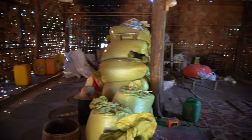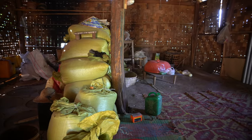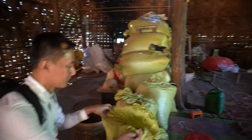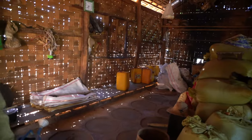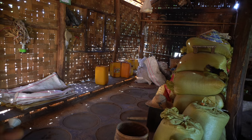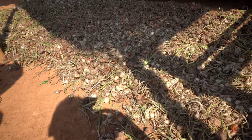They get it from their farm. Oh. The rice, they store here. Wow, that one can last for many years. For one year. From the mountain, we can get different kinds of rice. The color is a bit red, but the smell is very good.